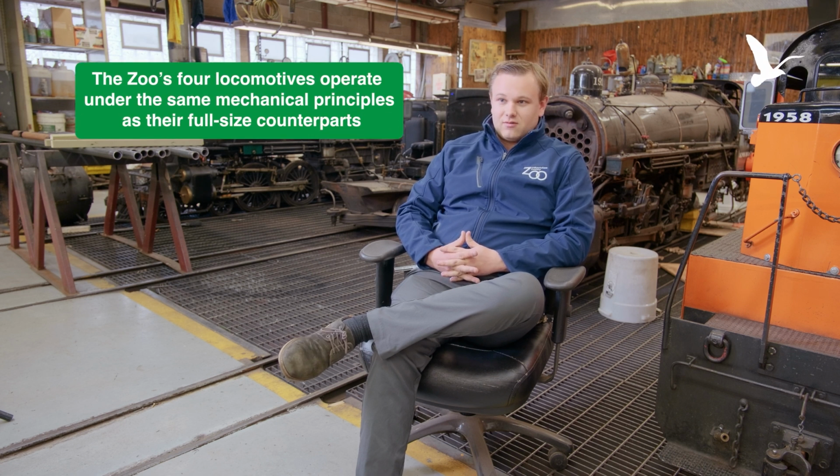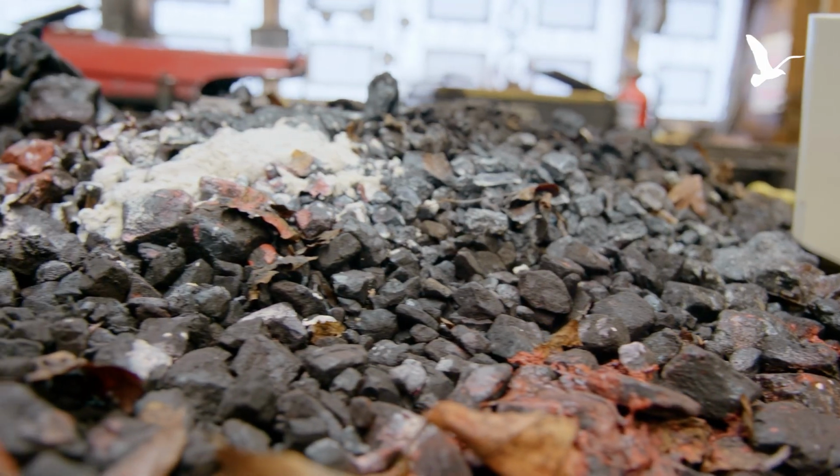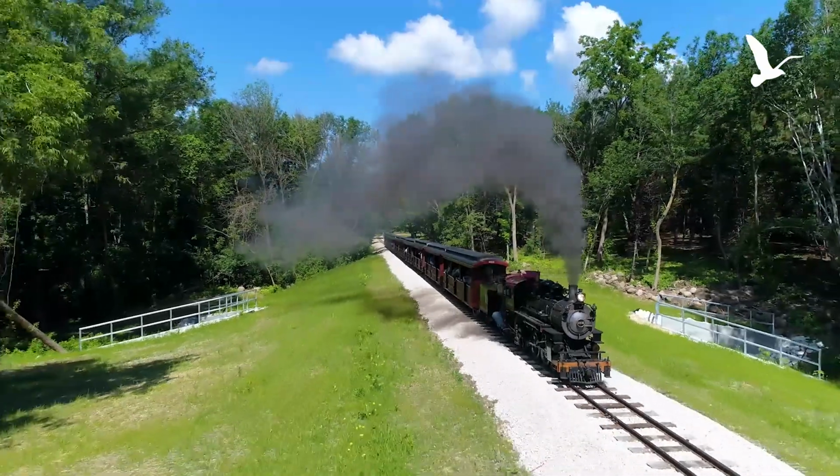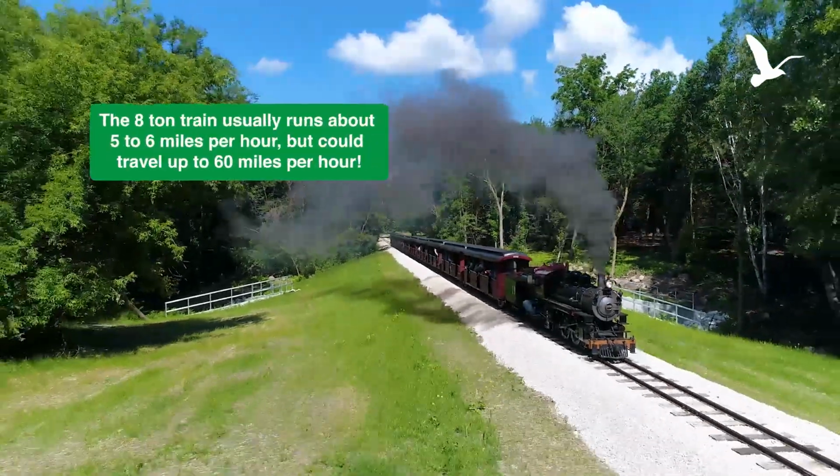They're to scale. A lot of the stuff we have here is modeled after real railroads. So you're not only just coming to the zoo to ride a train. Most zoos have trains. You're coming to the zoo and you're riding a real engine. You're getting the full experience of being on a railroad.